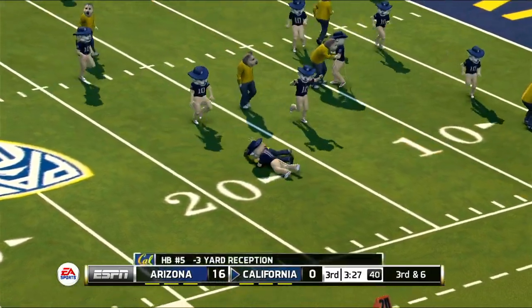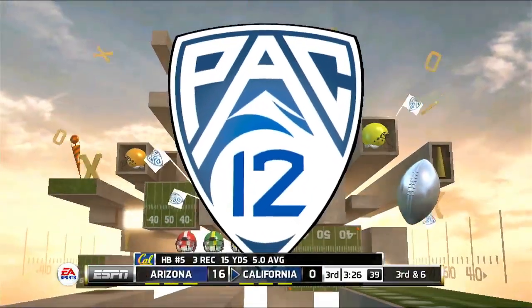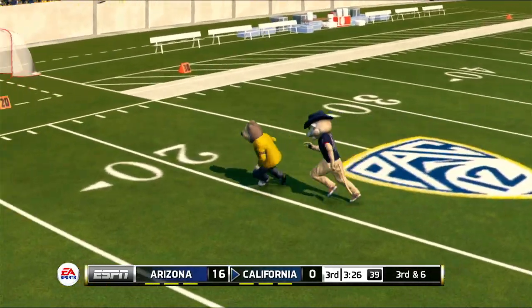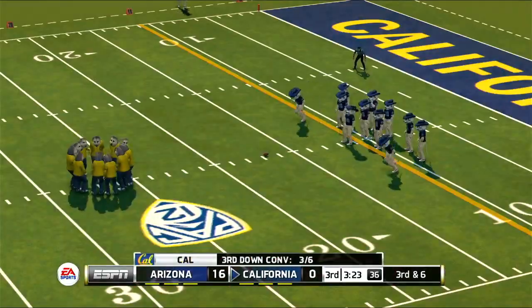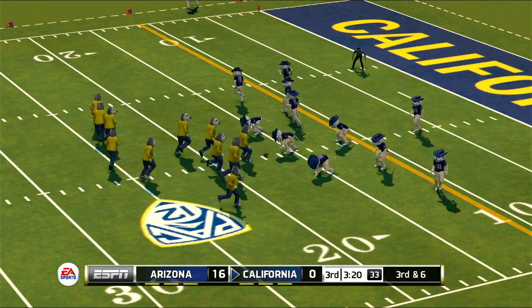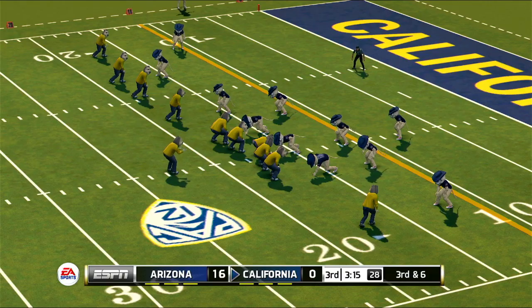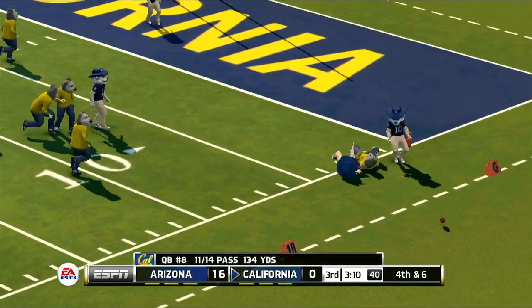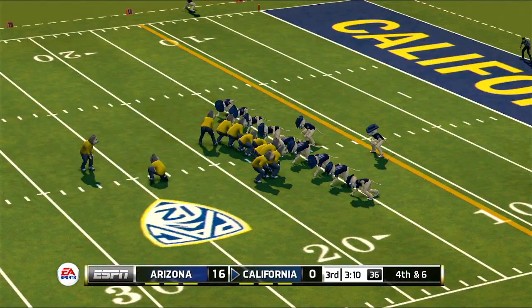Here's a screen pass. Gets it to the back. They'll drop him for a loss. Call it a loss of 4 yards on the play. That'll bring up third and six. This is the play of this drive. Empty backfield, quarterback in the gun, five wide receivers. Even though they didn't sack him, the pressure was still enough to force a bad pass. If you can get in there and disrupt the pocket, then the quarterback is going to have a tougher time getting the ball to his playmakers.